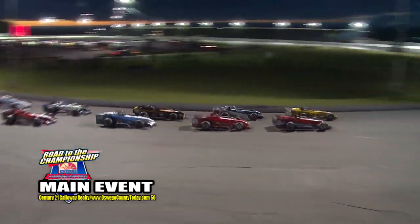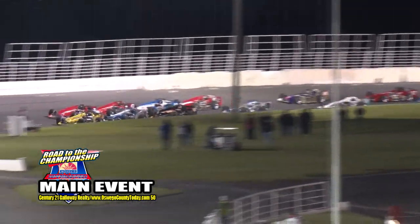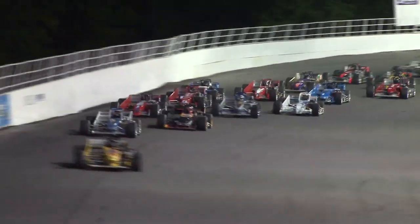25 Novelis Supermodifieds took the green flag on Saturday night for the Century 21 Galloway Realty OswegoCountyToday.com 50 lapper with Brandon Bellinger and Brian Sweeney bringing the field to green. Down into corner number one, Sean Goslin in the number 26 and Keith Champagne in the 55 started back there a little bit further.